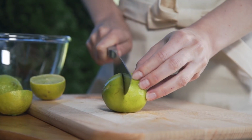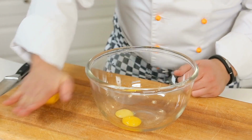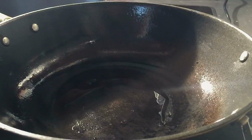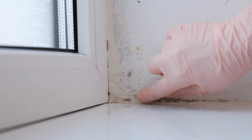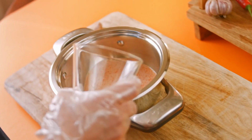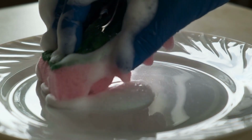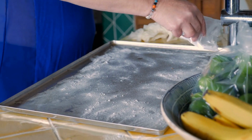Cut a lemon in half and use the juicy side to scrub cutting boards, stainless steel appliances, and even greasy stovetops. For stubborn grime, sprinkle baking soda on the exposed lemon flesh and scrub gently. Rinse thoroughly to avoid any lingering residue.